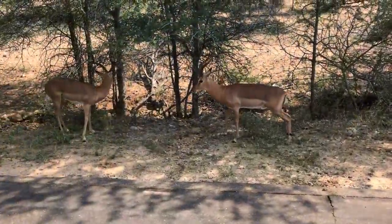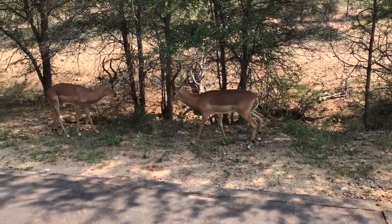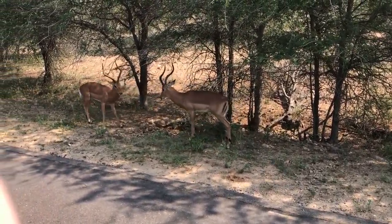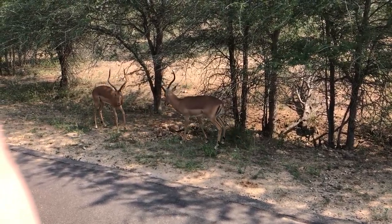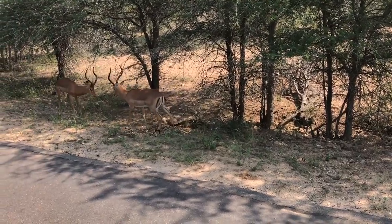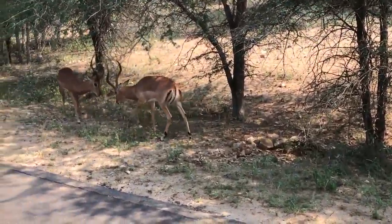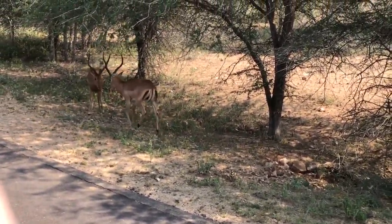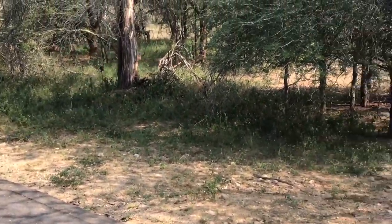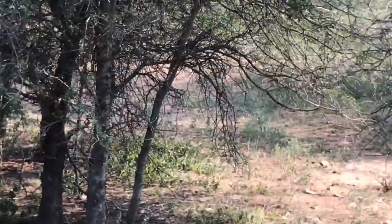Stay right here. These impalas seem to be duking it out. You know who's the boss here. Oh, wow. Now it's getting serious. That's some serious fighting. Oh, there's the female. We just saw a couple of lions. Couldn't take video, but I'll put in some still pictures.